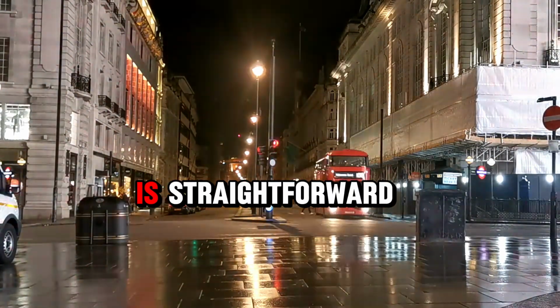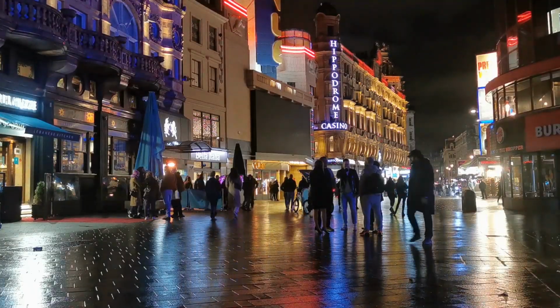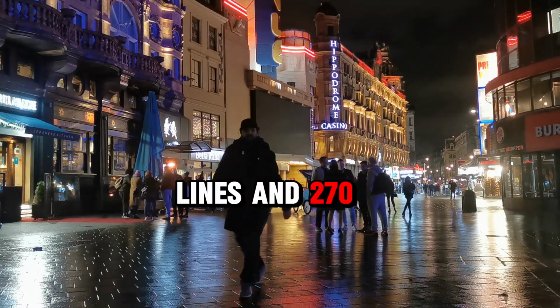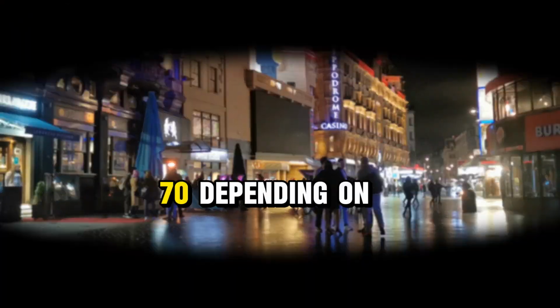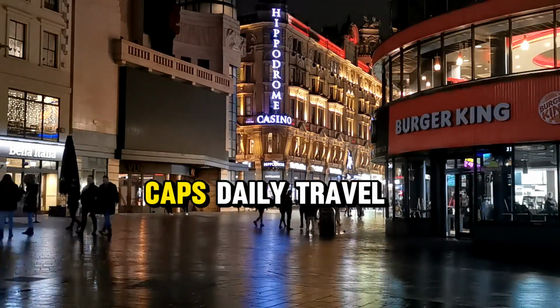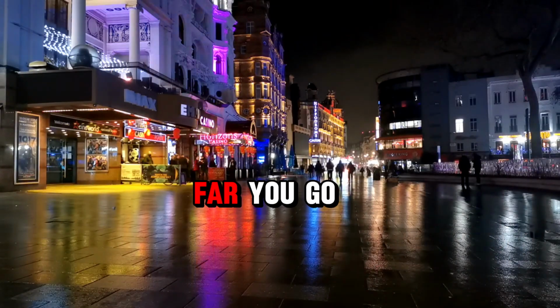Getting around London is straightforward with its world-class transport system. The Underground, or Tube, is the backbone, with 11 lines and 270 stations. A single fare costs £2.80 to £6.70 depending on zones, but an Oyster card or contactless payment caps daily travel at around £8 to £15, depending on how far you go.